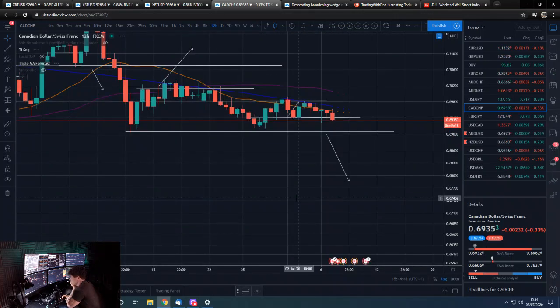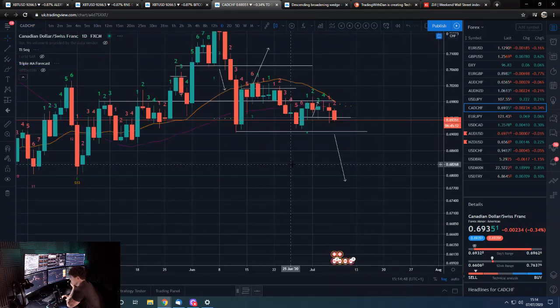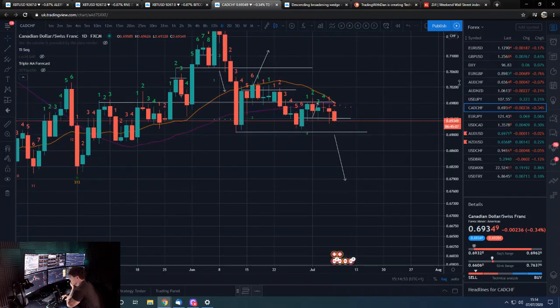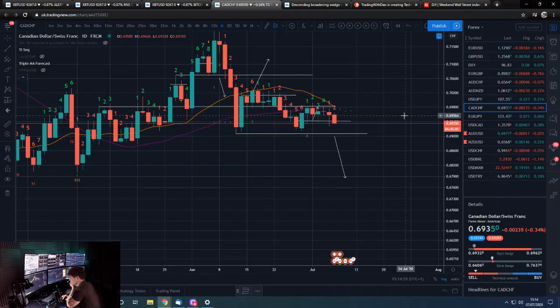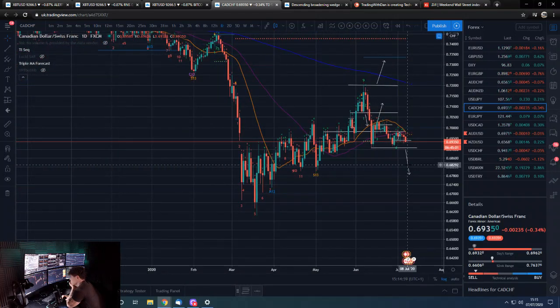Anything on the 12-hour? Nice moving average posture on the 12-hour. We had the nice 9 there that brought us back up again. What's the moving average on the daily looking like? Where is this 200-day? Oh, it's right above us. Yeah, so we are well under the 200-day. We've got the 21 crossing back over the 50. So this is obviously looking pretty weak.